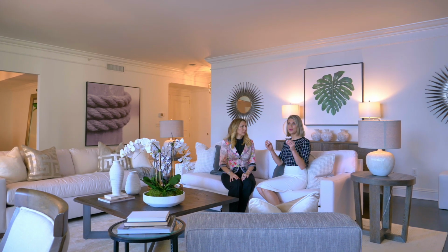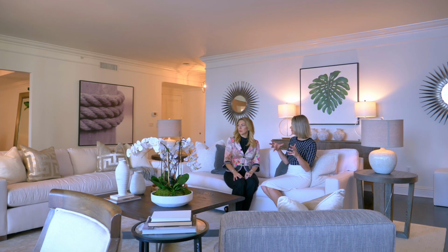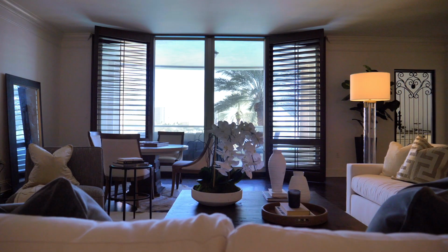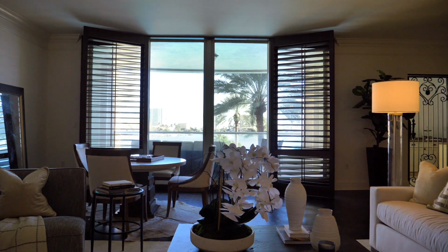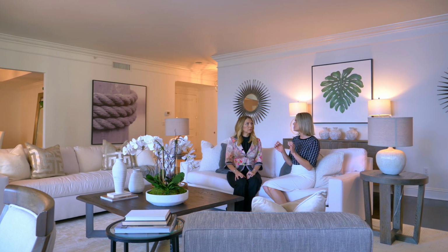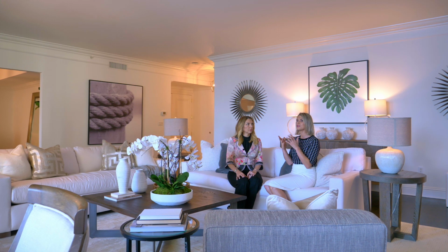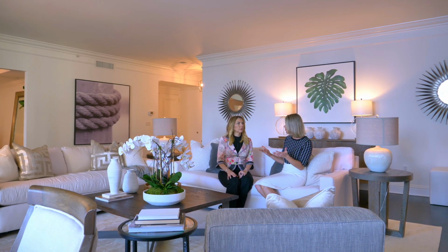So the way that we used furnishings in this space was to create lots of different activity areas. We have a game table, we have large scale seating so that you could fit a large group of people. We tied together some of the heavier elements in the space. We took the woods, we incorporated them into the furnishings, but we provided a buffer with lots of light, airy, neutral textiles to help give this feeling of lightness, of airiness, of being on the water, of being right here in the heart of Boca.